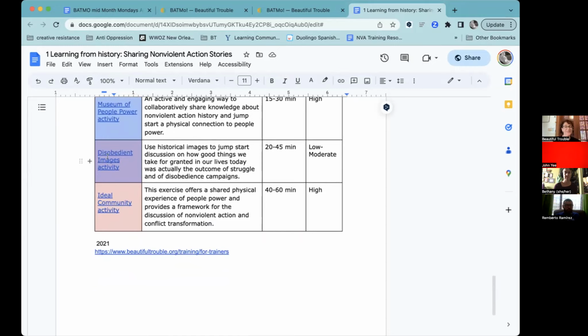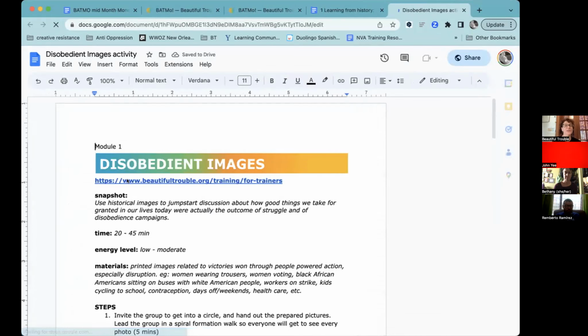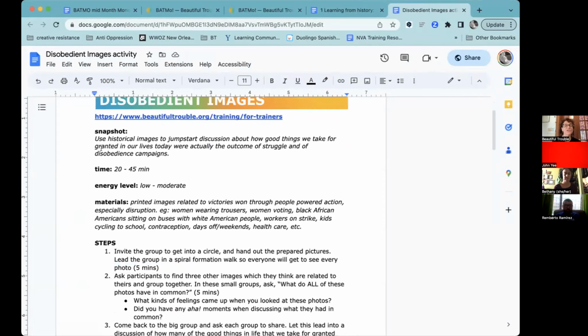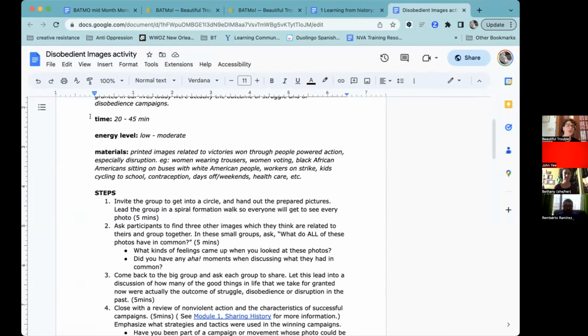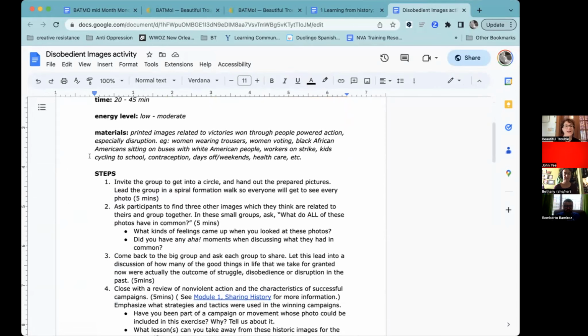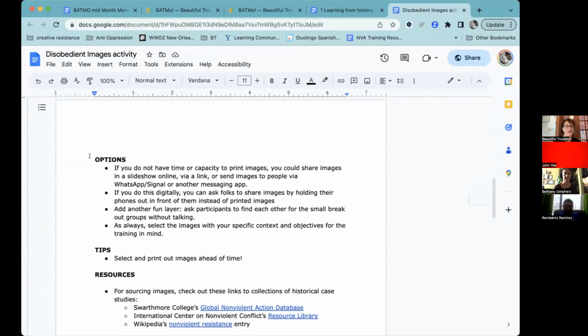So let's just click through to see what that one is. Disobedient images. It is also Google-based, very easy to use and access. We'll give you a short snapshot of what this exercise is, approximately how long we think you need, what kind of energy level, and the materials that you might need to do it. And then very brief steps on how to do it.